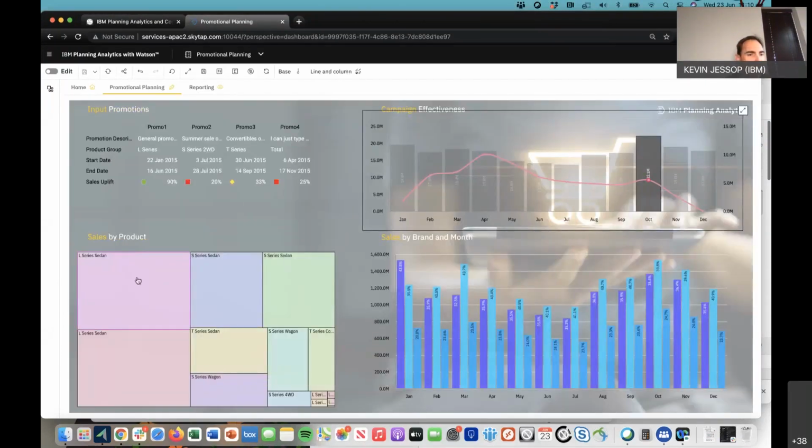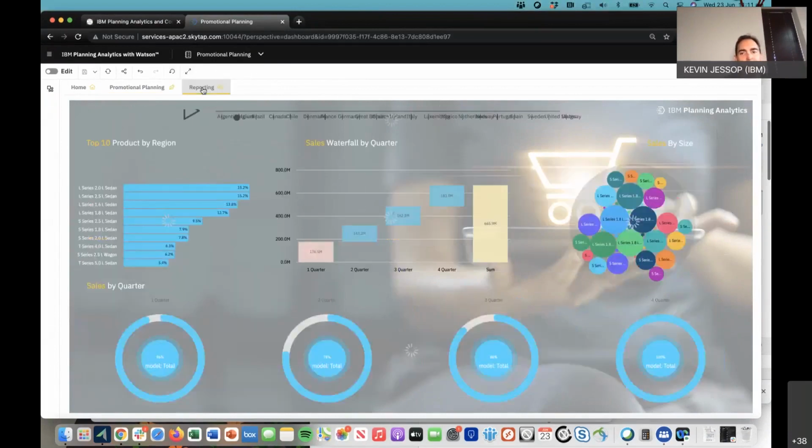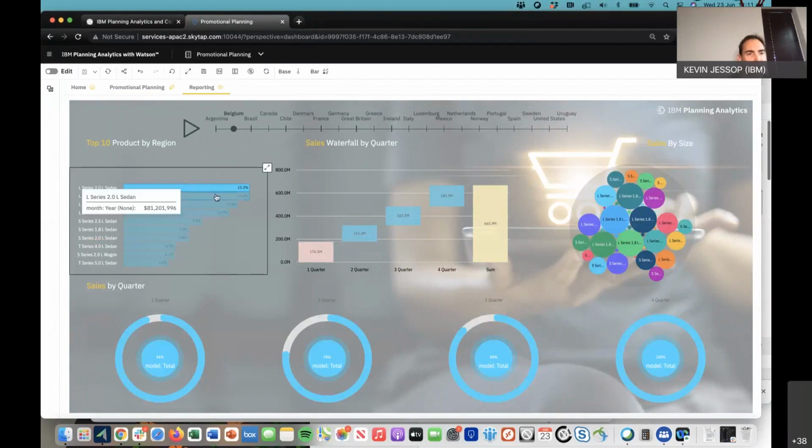You can also have heat maps. So the bigger the rectangle, the more of the product we sold. We've got a bar chart here showing the percentage for each of the different categories. And if I jump to the reporting tab to show you some different reporting styles. So here I've got a top 10 selling products per region. So you can see the L series 2 liter and the 2.5 liter are the top selling for Belgium.